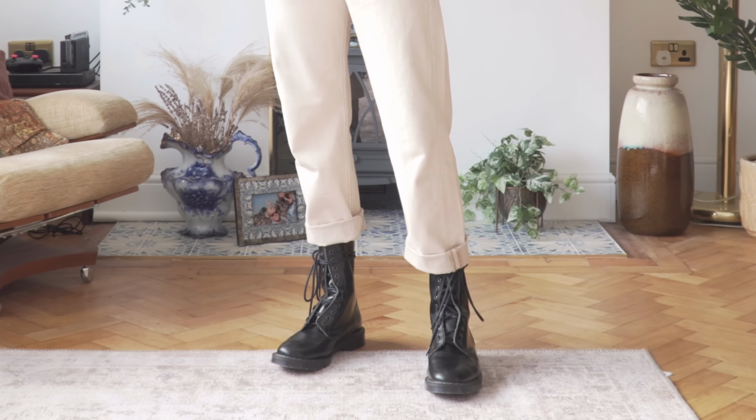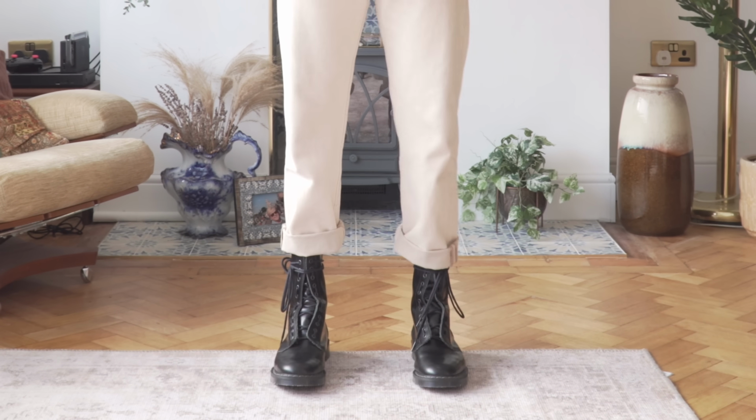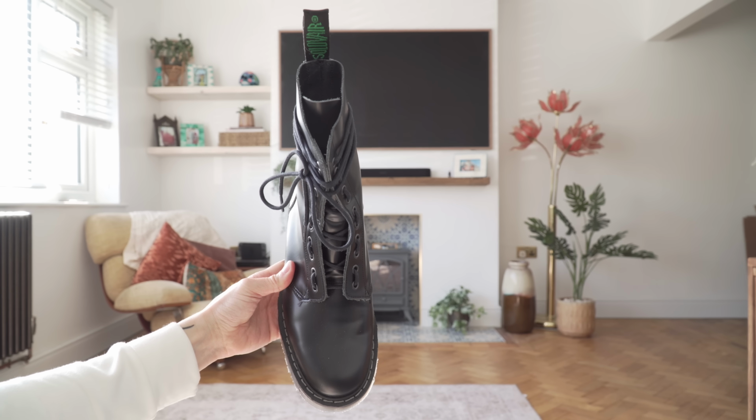I say they're lighter weight, but this isn't a reflection of their quality. In fact, the quality is superb. I got rid of my Doc Martens for these, and I can confidently say that these live up to the hype. Plus they're cheaper and they're made in England, which is pretty wild.